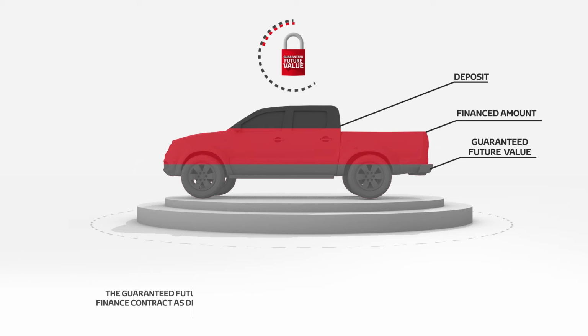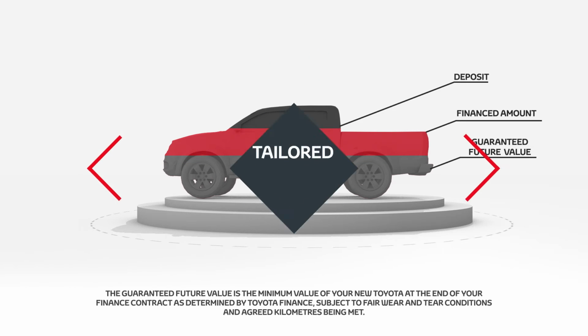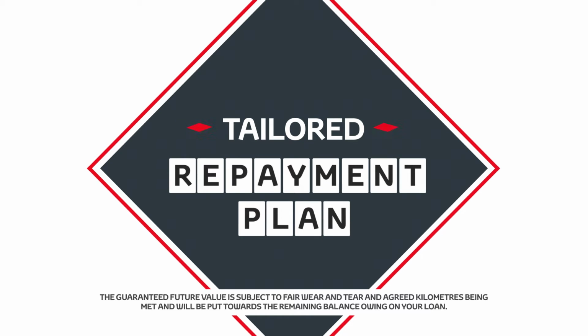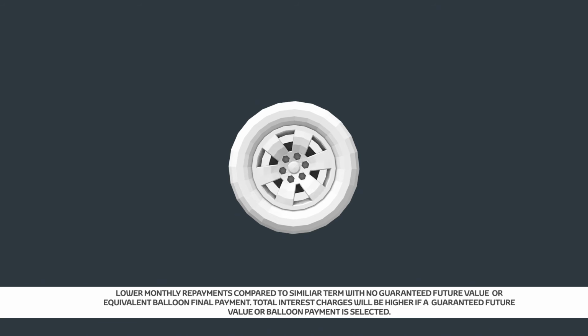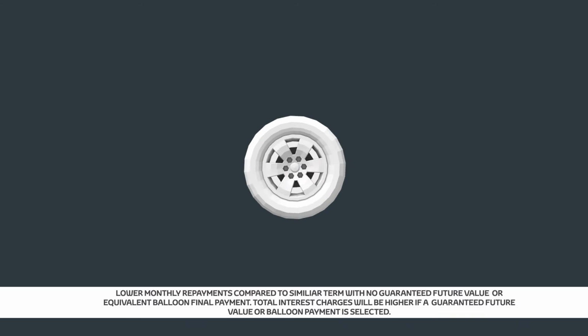Next, we calculate the guaranteed future value of your Toyota, which becomes the final payment. Then we finalise your loan package that has been tailored to suit your needs. From the time you drive away, you'll enjoy lower monthly repayments and the reassurance of knowing what lies ahead.